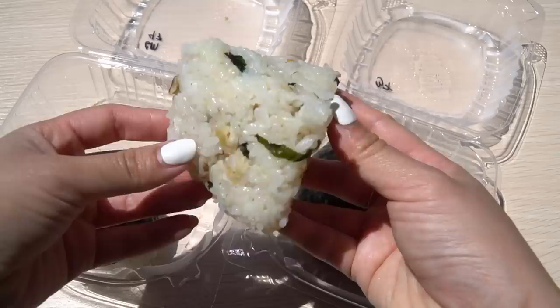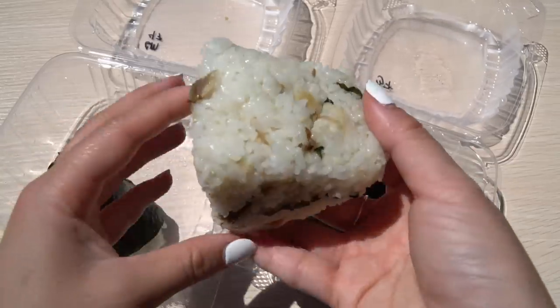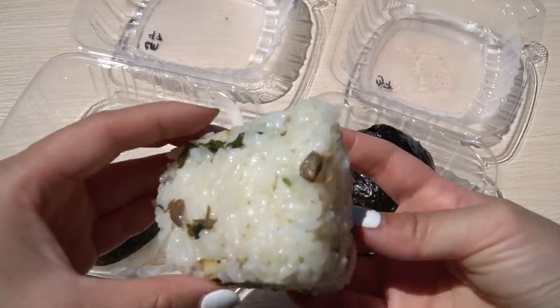It's like a lighter salmon in a way. The taste of it tastes more fishy, more oceany, if that makes sense. But it does have a light sweetness to it. And it is quite good. It's just very different. Not bad though.